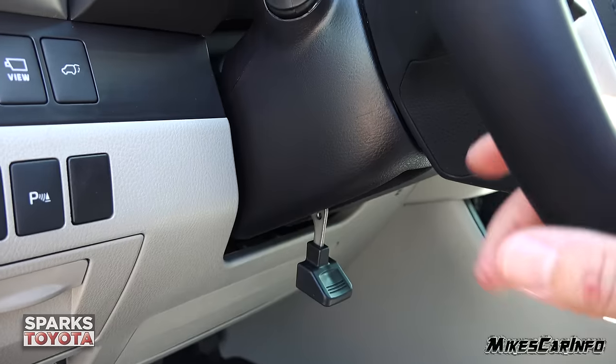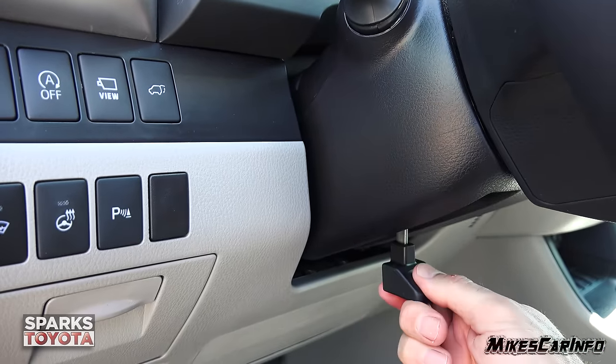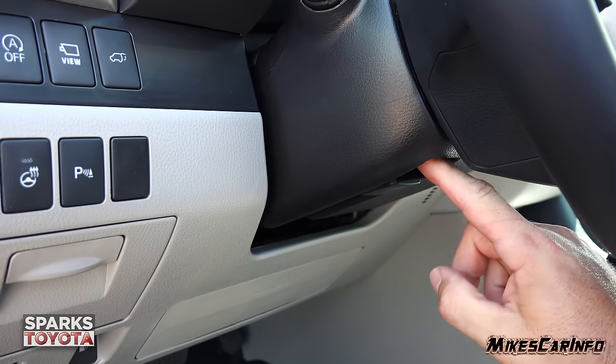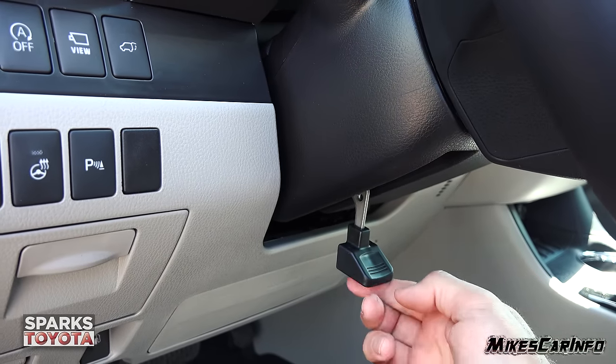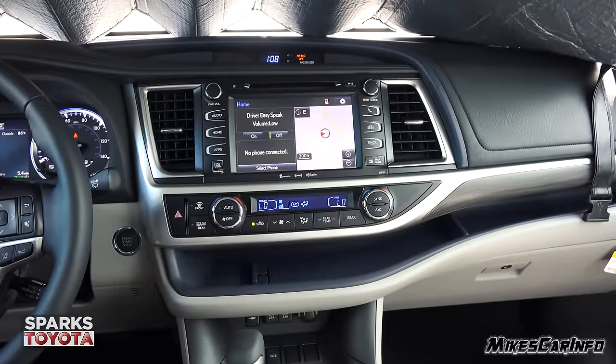It also has a tilt and a telescoping steering column that you can lock in place with this lever. So the lever's right in here to the left. Push it down to release it, push it up to secure it. Okay, checking it out on the inside, sitting in the driver's seat.